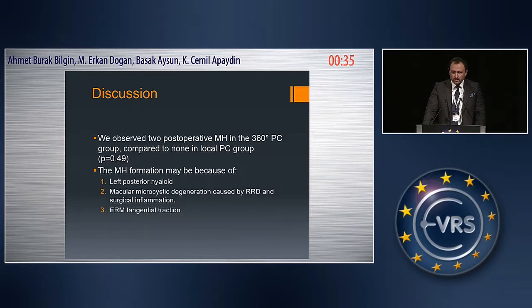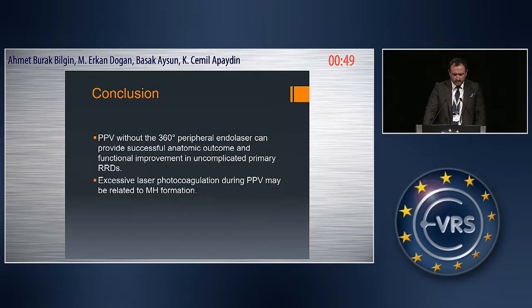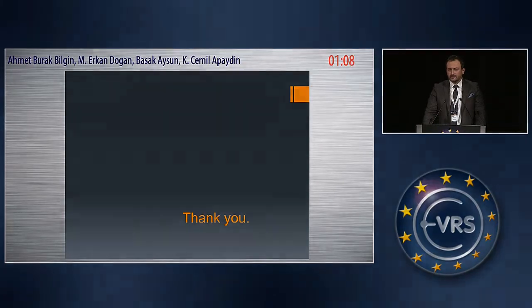We observed 2 postoperative macular holes in the 360 group. It may be because of left posterior hyaloid, macular microcystic degeneration caused by either detachment or surgical inflammation, and tangential traction of epiretinal membranes. In conclusion, vitrectomy without the 360 peripheral endolaser can provide successful anatomic outcome and functional improvement in uncomplicated primary retinal detachments, and excessive laser photocoagulation during vitrectomy may be related to macular hole formation. Thank you for your attention.